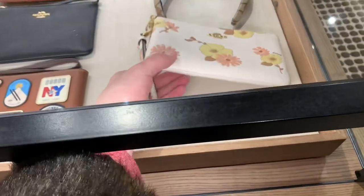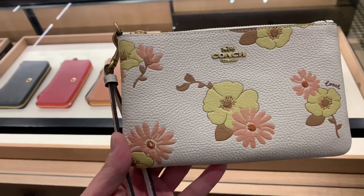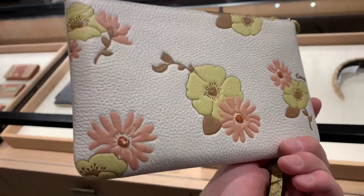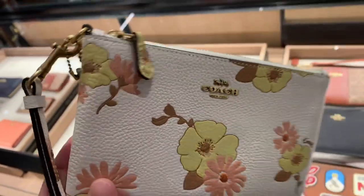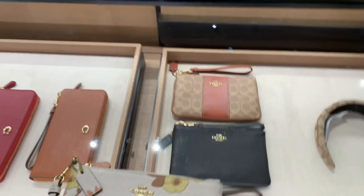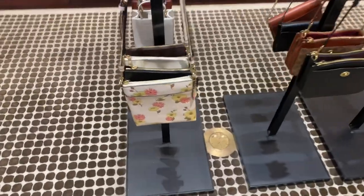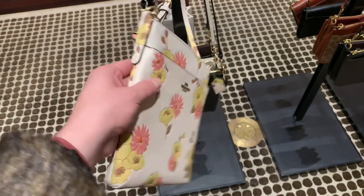The floral printed pebbled leather. They had a few of these come up on the website as well. Sure, anytime I walk into a store, the clerks are like, get out. And each tag had the featured flower pieces, and even the straps had them. They went all out with this and it shows.